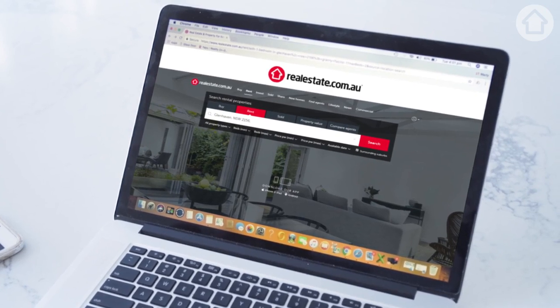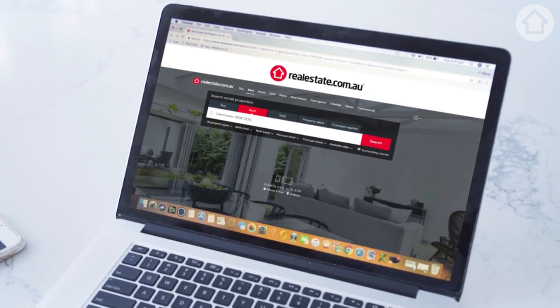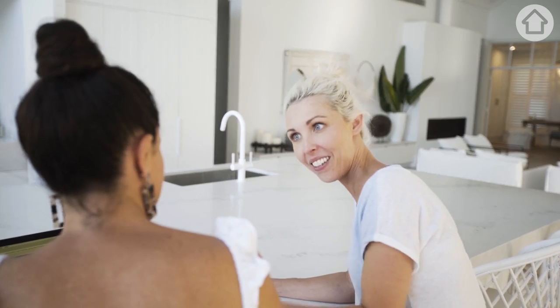I've just jumped on realestate.com.au to have a little bit of a squiz to see how much potentially the cottage can rent for. What happened to Mum and Dad moving in? Your Mum and Dad, not mine. They might get brushed, my mum and dad. Why? Well, just because, you know, the budget kind of blew a little bit with this renovation.